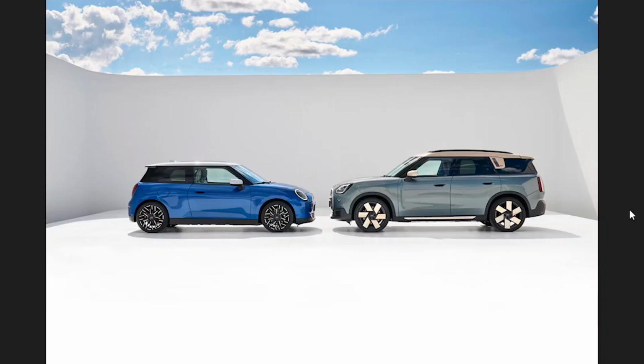My problem with the Countryman in particular, and this picture here shows it, is that it's enormous. It's a big car. I mean, look, it's an X1 underneath. That is an enormous car. And not that I have a problem with that. It's probably just me being picky that you're calling it a Mini and making it giant.